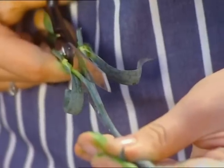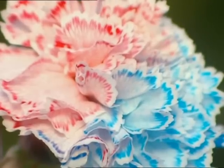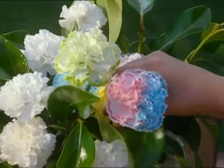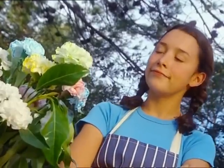I've got another idea that'll really blow our mind. What if I split the stem and put each half in a different colour? Talk about a split personality. Neat, eh? Now that's what I call a flower arrangement.